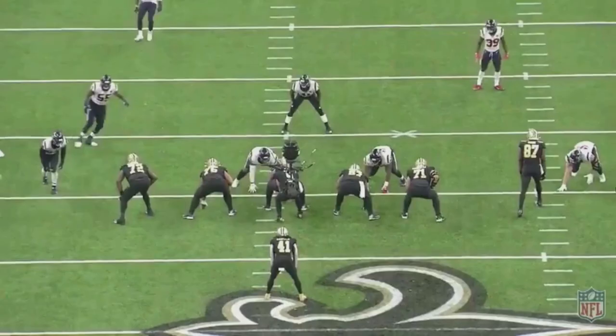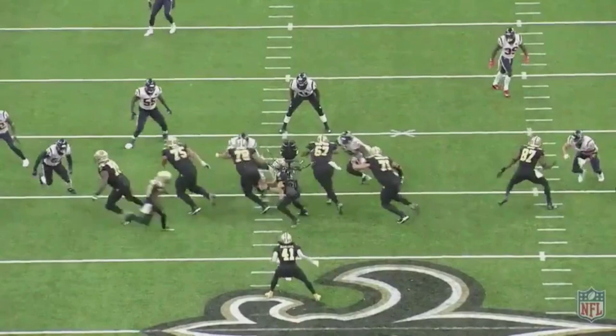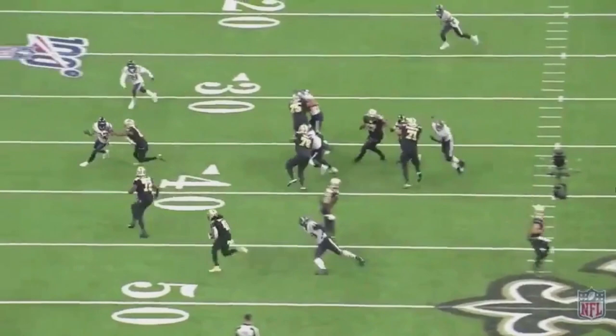Then this play here, outside zone to the left, basically the same gist of wide zone. You're going to reach your play side defender or do your best doing so. Again, open up the hips nicely, gets his hat across, uses that inside arm to wall off the defender, and Alvin Kamara does what AK does, gets a nice gain on the play.